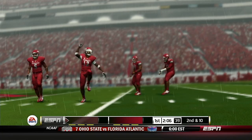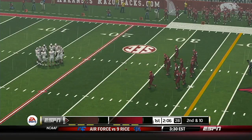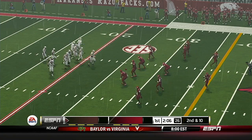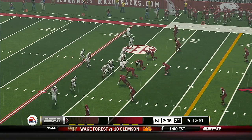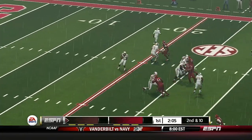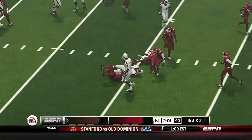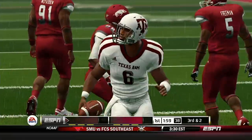Hey, that's a heads-up play there by the defender. Get those hands up, and something good may just happen. Second down and 10 to go. Ball on the 26. He's on the run. Tackle right around the 34.